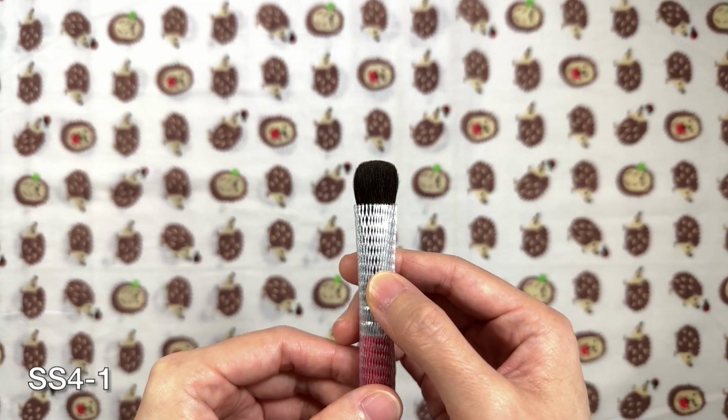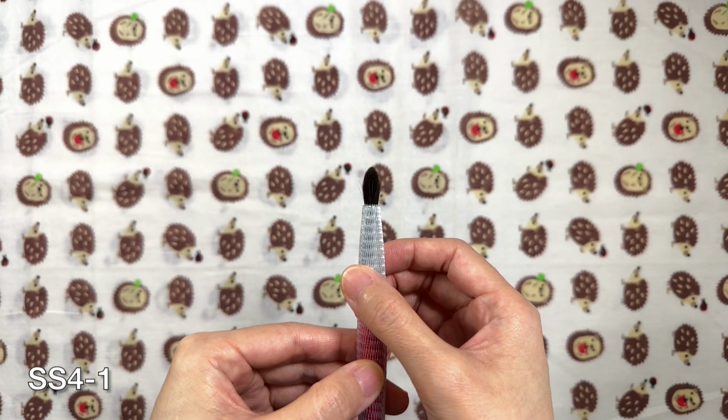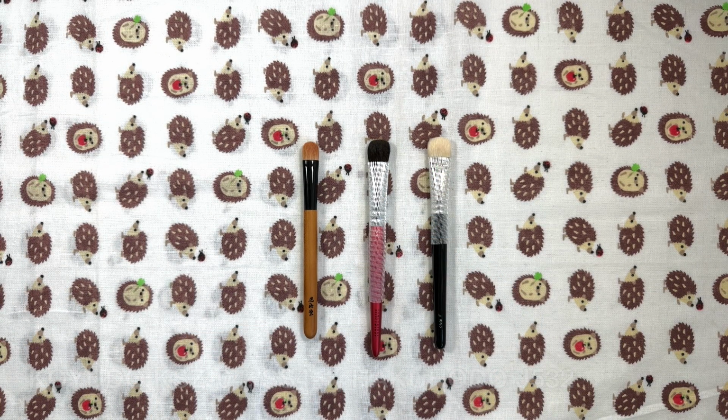The SS4-1 flat eyeshadow brush gets thinner at the top and is light in density, so it's probably going to be suitable for light eyeshadow base. Here it is compared with the Chikuhodo J532 and Chikuhodo Ksz-04.